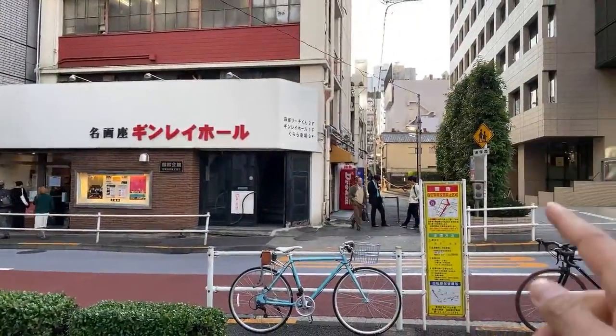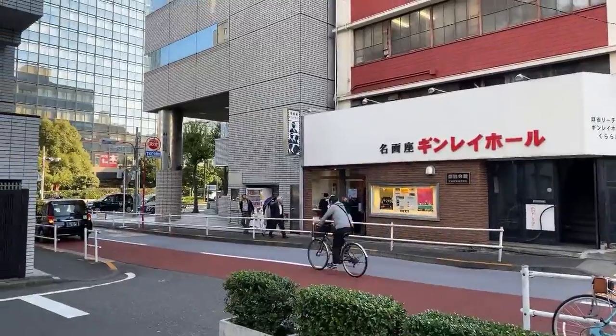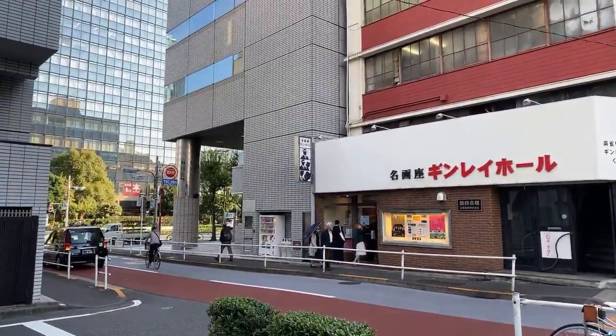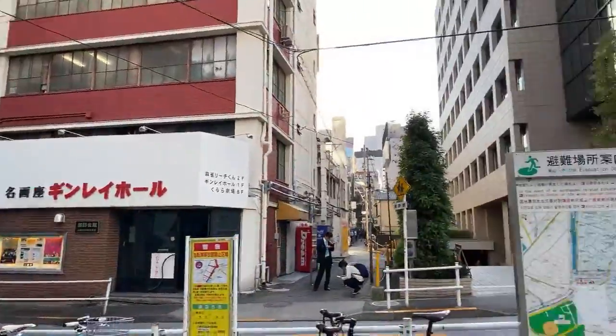I'm just gonna start by going through some alleys, but if you do go around this way, you'll see the giant gyoza that I ate a few years ago. I think every YouTuber has done that food challenge.